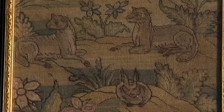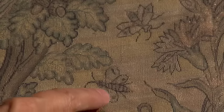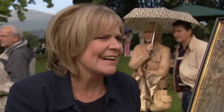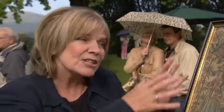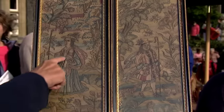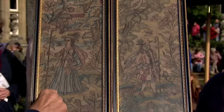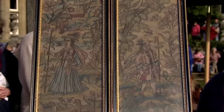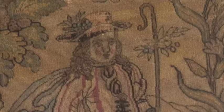And what's very interesting is the little butterfly here, which is lovely. And there's another one there. Absolutely charming. And of course, what is lovely about them is they're very early too. There's a lot about them that you would think possibly late 17th century, but of course the clothing, you would put them into the 18th century. So probably something like 1720 or 1740. So they are quite early.